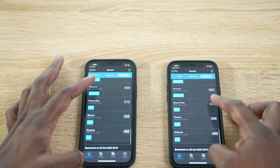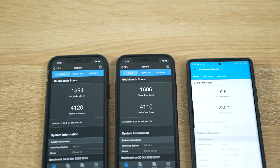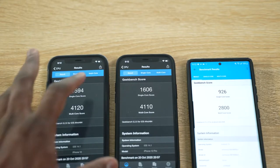And looking at Geekbench 5 for both the iPhone 12 and the iPhone 12 Pro, we had some interesting numbers. For the iPhone 12, single core was 1,594, 12 Pro was 1,606, while the multi-core was 4,120 for the iPhone 12, and the 12 Pro had a multi-core of 4,110. So multi-core is a little bit different with the 12 and 12 Pro, but that was really, really good. Now, when you compare this to the Galaxy Note 20 Ultra, which has the Snapdragon 865 Plus, a behemoth of a processor, that has a single core of 928 and a multi-core of 2,800.